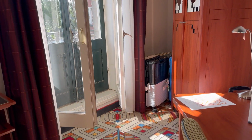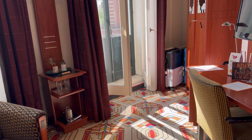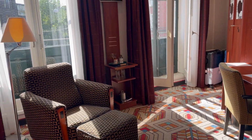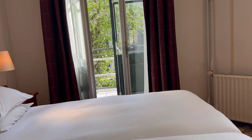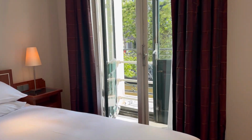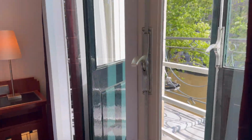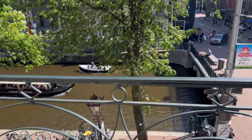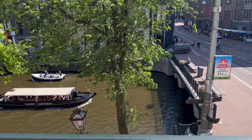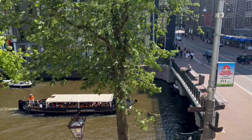So this is how the room looks like. Absolutely stunning and amazing, totally differently designed. And I will show you the view now. Get ready. So this is the view. We have a canal view.